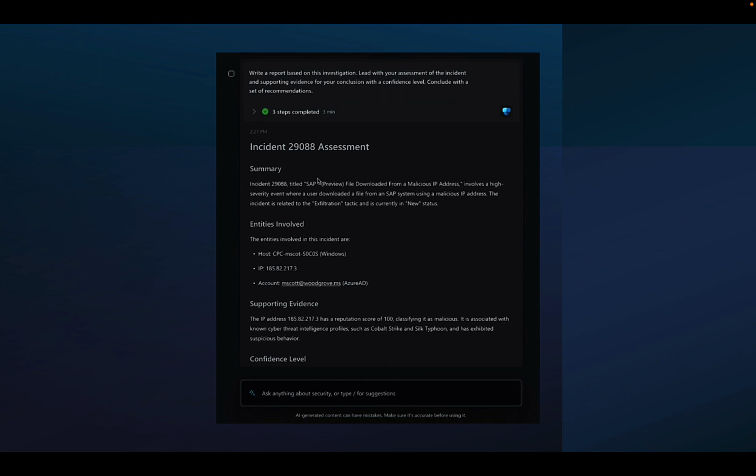So they ask Security Copilot to write a report based on this investigation. Lead with your assessment of the incident and supporting evidence for your conclusion with a confidence level. Conclude with a set of recommendations. And off goes Copilot again.